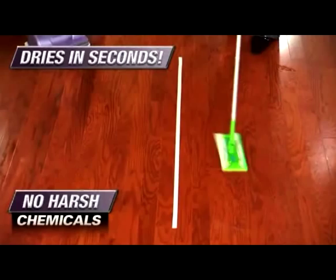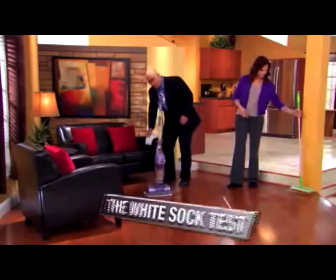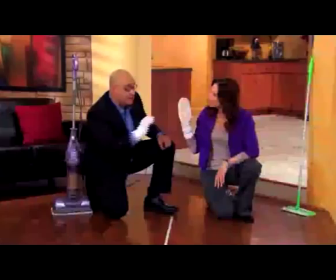It looked pretty easy, Elizabeth, but why don't we do my white sock test? Could you put this on your right hand? Oh, like when you walk around on your sock feet and see how dirty your floors really are. Exactly. All right. Let's do the white sock test. Okay, mine's still pretty wet. Nothing there. Oh, that's awful. If you want your floors truly deep cleaned and sanitized, you need the Shark Vac Then Steam.